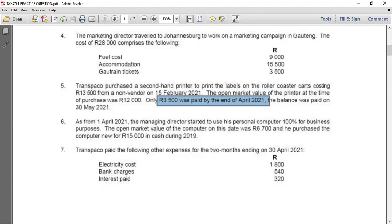But let's say it's purchased in April and they didn't tell you whether it was paid or not. Obviously, you assume that the amount was paid. So then we'd use the 12,000. But if they specifically say that it was bought on credit and no payment was made, you'd say that there's no VAT that can be claimed because no payment has been made.